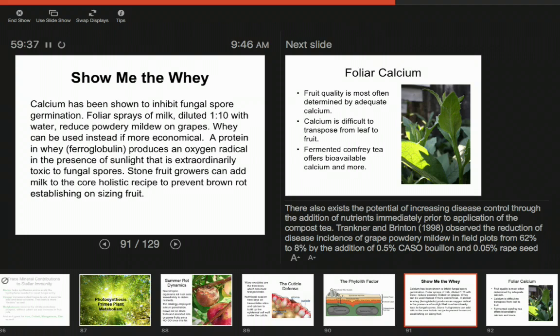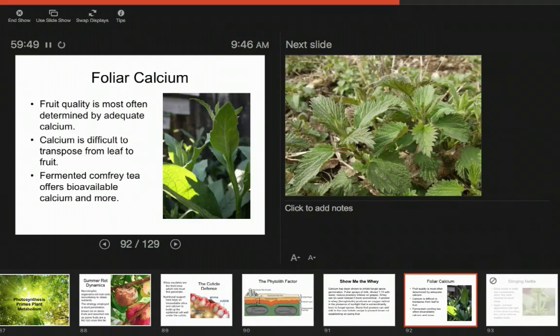That milk can be added to a holistic spray. It can all be tank mixed together, bringing these things together. Another approach, and this is what I do, is using certain plants. I'm going really fast here. These slides are going to be posted, so you're going to be able to see them.